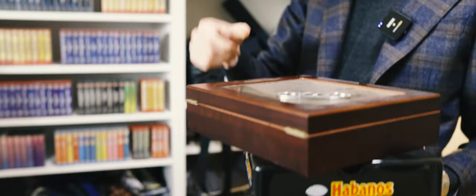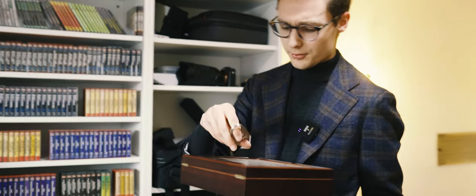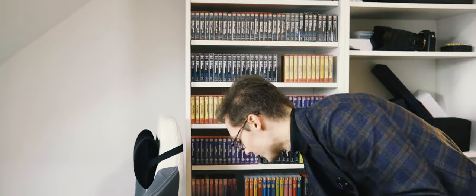Here we have an ashtray for cigars. I haven't smoked a cigar in quite some time yet. As you can see, there's a lot of dust on here. And I also have this really, really cheap humidor with a lot of dust on it and a very cheap cigar cutter. I think that's probably how it's used. Yeah, I really haven't smoked cigars in quite some time. Definitely not at home as well.